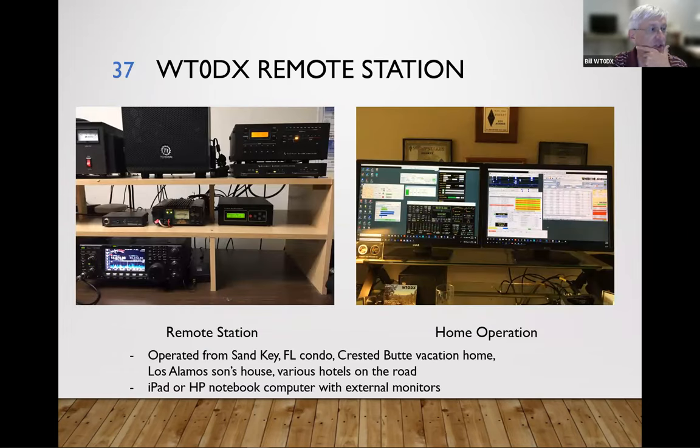And here's some pictures. The one on the left is the setup at the station. The big box in the middle at the top there is the computer, amplifier, antenna tuner next to it, Rig Blaster, power supply, antenna switch, and then my 7600 on the lower level there. And then the picture on the right is the setup I had up at Evergreen. Again, two monitors for all the station equipment.